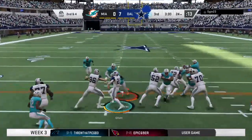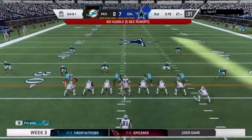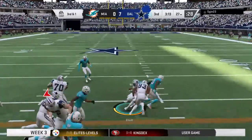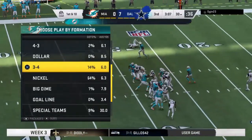They go to Elliott again, and he's tackled down after a gain of 3. That leaves him with 1 yard to go on 3rd down. They'll try and run for it with Elliott, and he's going to have the 1st down yardage as he's down at about the 30-yard line.